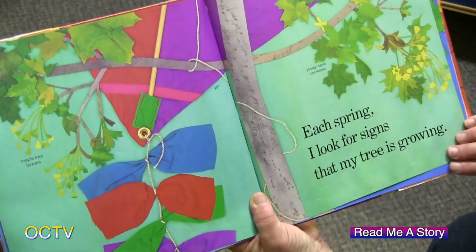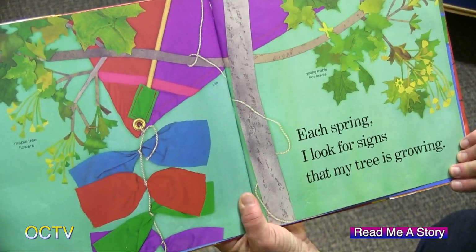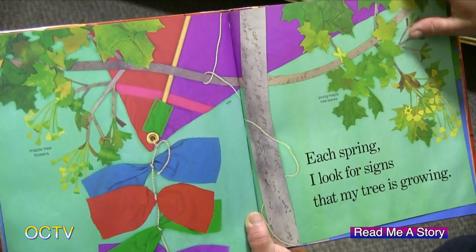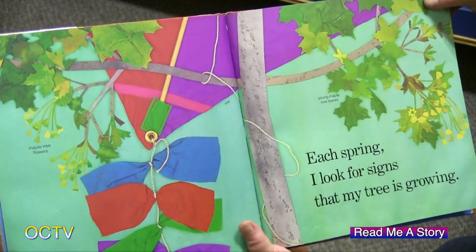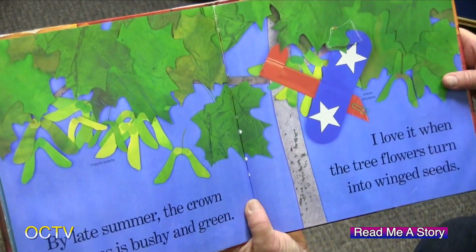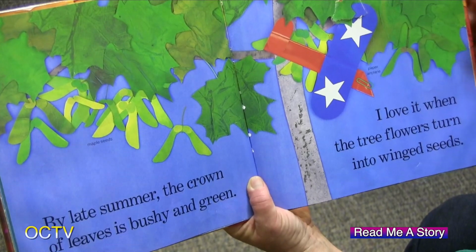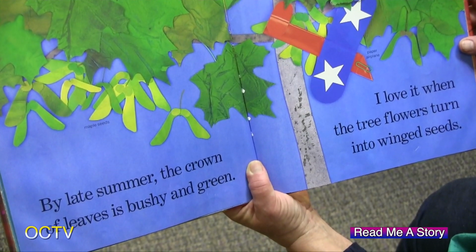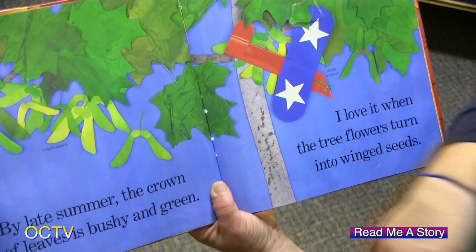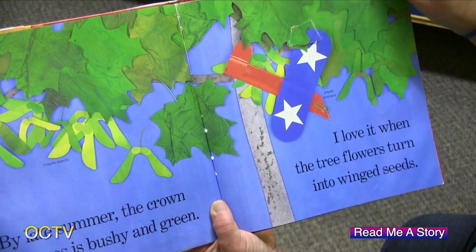Each spring, I look for signs that my tree is growing. Hey, there's something else in this tree. It's a kite. How'd a kite get in the tree? By late summer, the crown of leaves is bushy and green. I love it when the tree flowers turn into winged seeds.